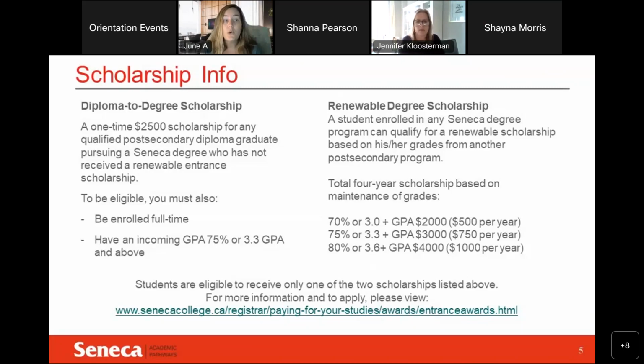Both of these awards are open to international students who have completed a Canadian diploma program, so keep that in mind. And also keep in mind that you can only receive one of them. So either the Diploma to Degree Scholarship or the Renewable Degree Scholarship.